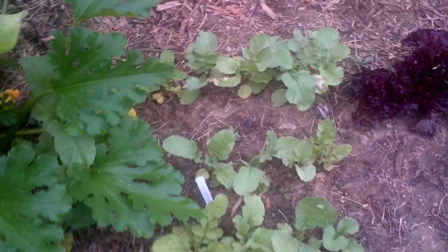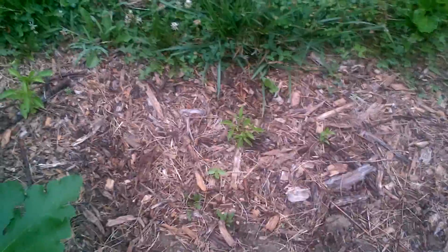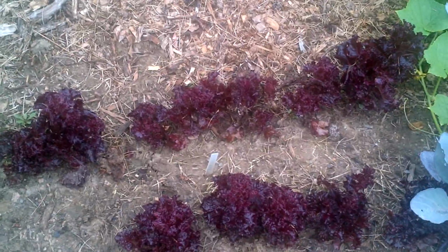Got my second batch of radishes. My pepper plants have grown a little bit. They're still taking their time. Red lettuces are pretty much done for this year. I've been snipping and making sandwiches with them. I think they're about ready to actually just be plucked and maybe go start with our fall crop of stuff.